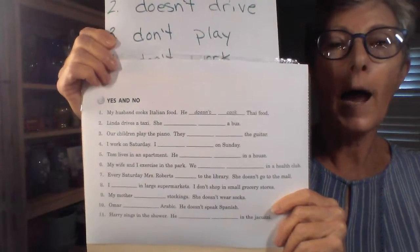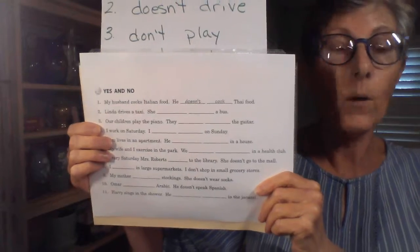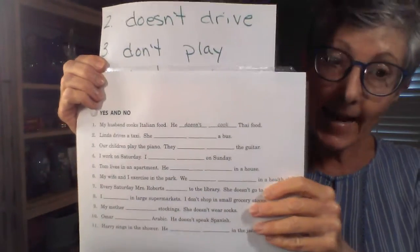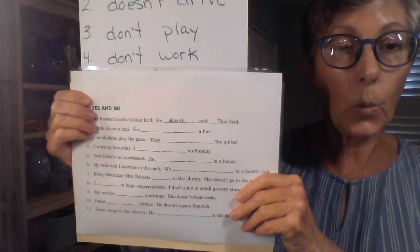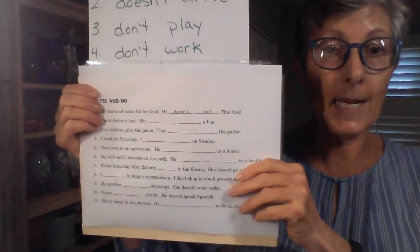Number four, I work on Saturday. So I work on Saturday. Now the negative is not no work. It is I don't work. I don't work on Sunday.